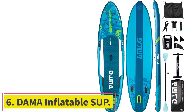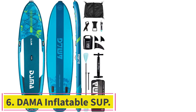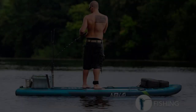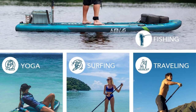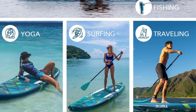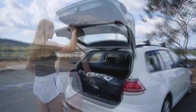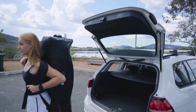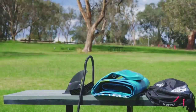Number 6. DAMA Inflatable SUP. The DAMA Inflatable Paddleboard is a versatile and convenient board that offers a range of features for all types of water activities. With its extra double steel D-rings, you can easily carry and hang various fishing tools, making it perfect for fishing enthusiasts. The board is designed with an extra-wide 35-inch design, providing stability and making it suitable for beginners.